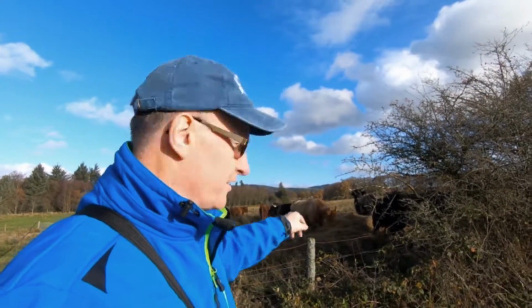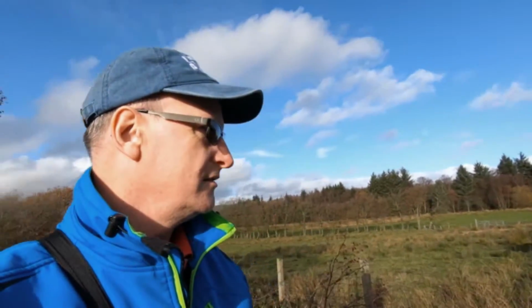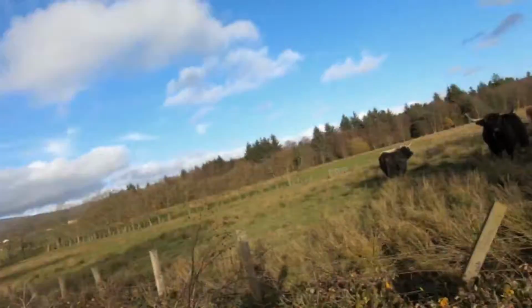I think this one over here is the golden one. He's really nice. Or maybe it's a she. I can't really tell if it's a she or a he. Now, I should know. I do know the difference between a cow and a bull. But there's not an awful lot to see underneath there because they're very furry. I've got the distinct feeling that one's... It's a cow. It's definitely a cow.